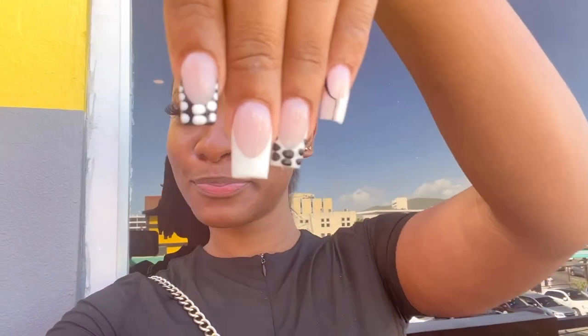Hi guys, so here are the nails. They are cute. Last one, it's just like the other one.